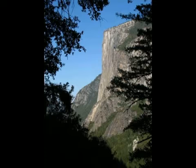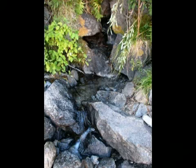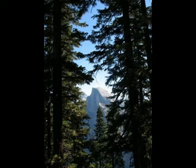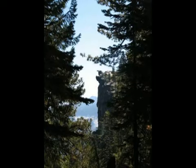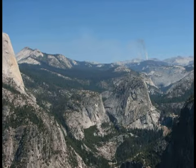Here's El Capitan and Cathedral Rocks from the 4-mile trail that I took up to Glacier Point. This is Sentinel Creek as I crossed on the trail. There's Half Dome through the trees. And the diving board up at Glacier Point. Here is Half Dome from further coming down.